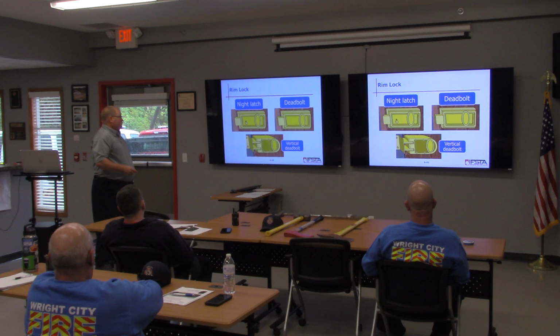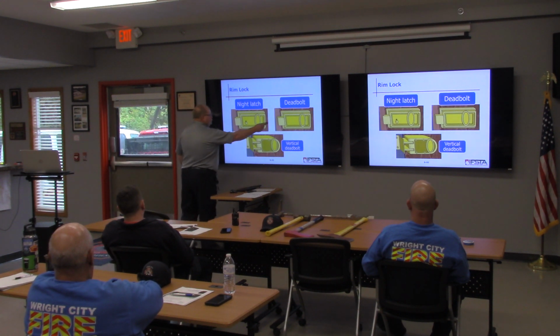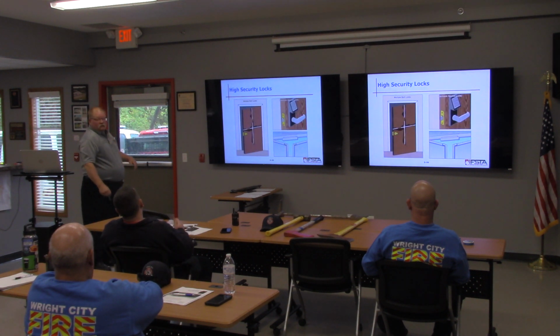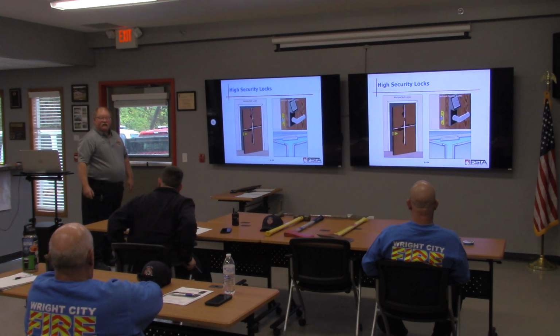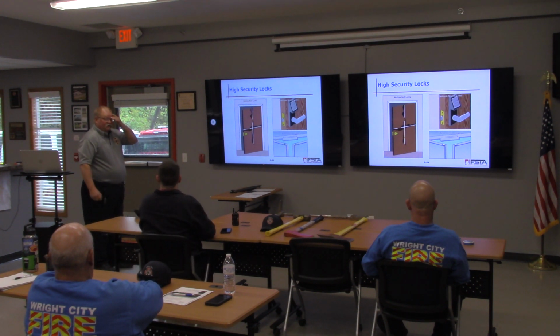Here's different types of rim locks: night latch, deadbolt, and a vertical deadbolt. The only one I think I've ever seen, and more on older houses, is this one. To me, the only difference between that one and this one is it's got an extra lock here that doesn't allow it to turn. It actually keeps it open. I have one of those. It keeps it open? Yeah. Okay, thank you. Because you can close it without having to move it. And like I said, I've never seen one of them before.